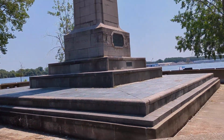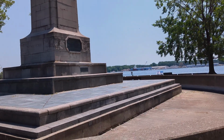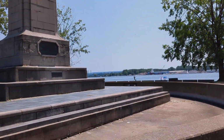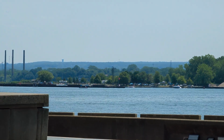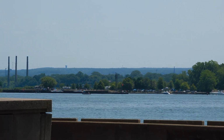I usually camp over here at Lampy. There's a campgrounds I can get in there when it's open. They didn't have any openings for me this time, but here you can see it over there. There's Lampy. Not a bad little spot.